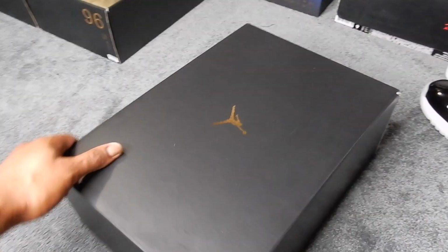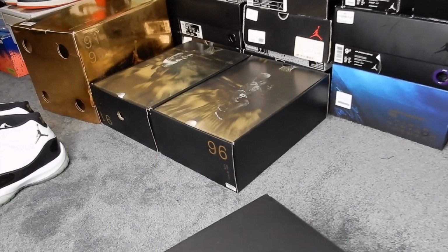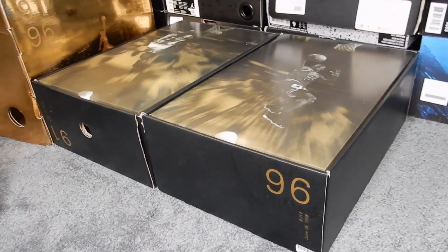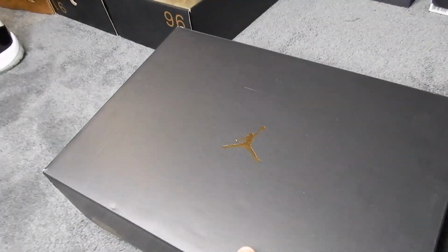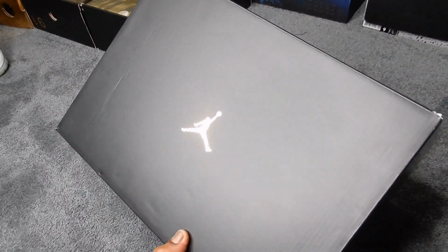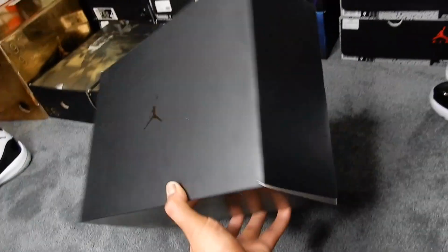The box for these is pretty ass, I'm not gonna lie. I know they have big shoes to fill, and I didn't think that they would come anywhere close to this Defining Moments package box with the split 6 and 11s boxes and the outer gold part. It's beautiful. I think it's the best package ever. So yeah, I didn't expect this to be anything like that, but I feel like they could have done a little better. It's really just a plain black box. You know, they got the white on the bottom or whatever, but this is it.